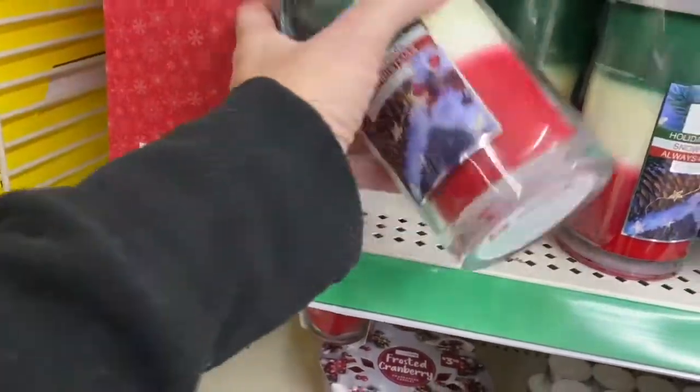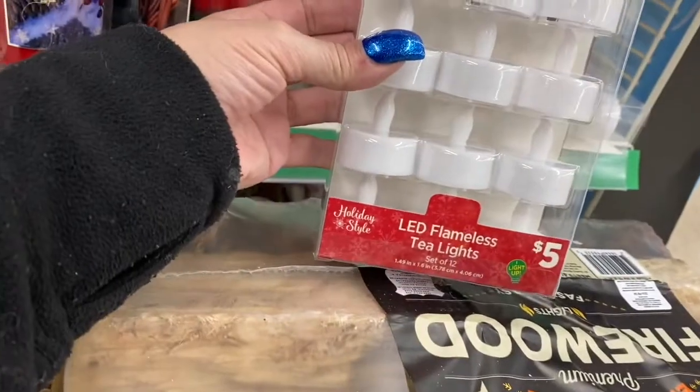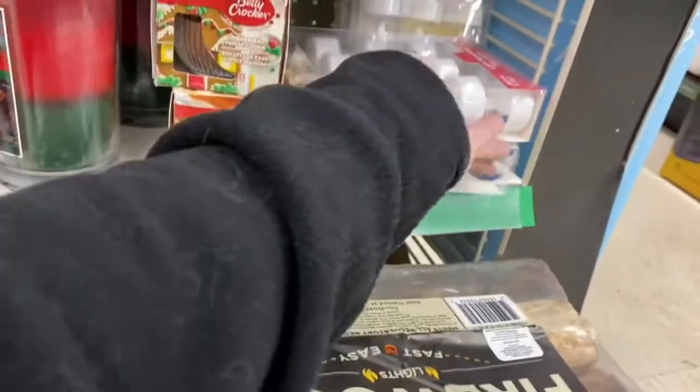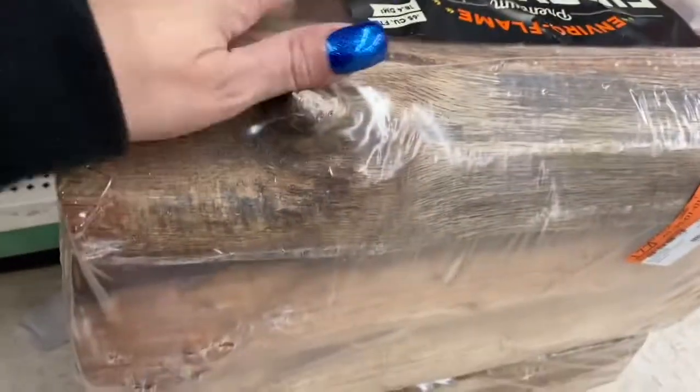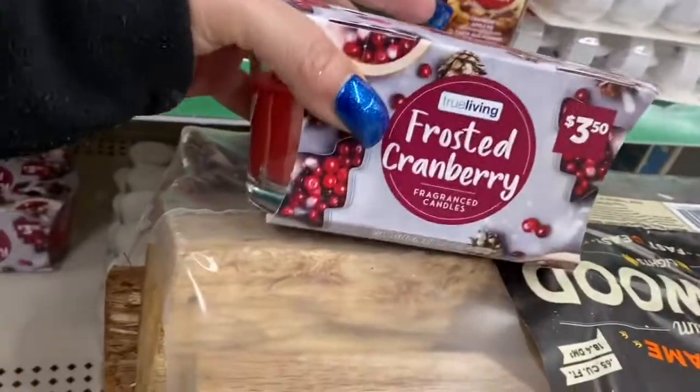These are real pretty. And these are $5. And then they have a pack of the LED flameless tea lights. You get a set of 12 for $5. I think that's a good buy. Then you have this pack of wood here. I don't know what that is, but I just noticed these. Frosted cranberry, $3.50. That's what that is.